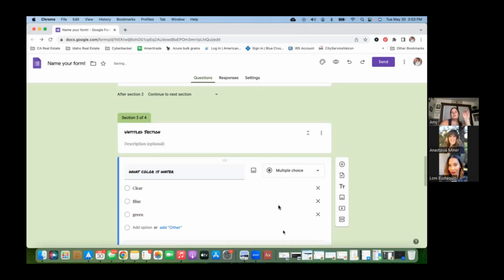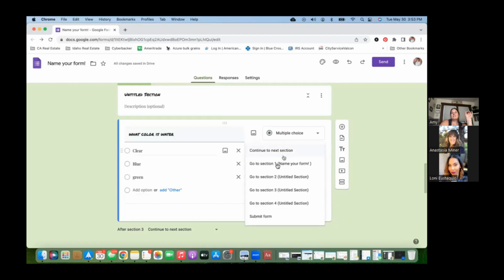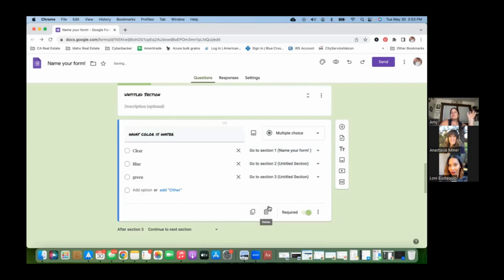So if we wanted it to be able to skip to a different section, what we would do is go down here to these three dots where it says more options. Number one, the question has to be required. And then number two, you would go to go to section based on answer. We click that, and now it gives me more options up here next to each one. If they answer clear, then they're going to go to section 1. If they answer blue, then they go to section 2. And if they answer green, they would go to section 3.